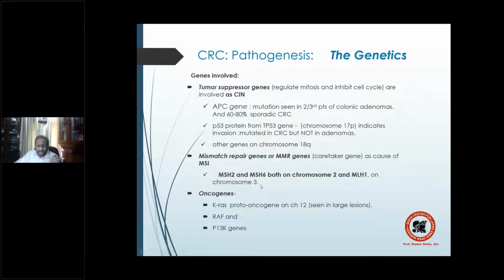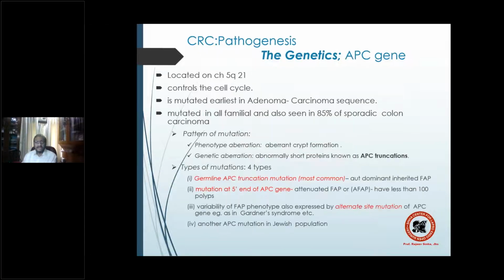If you don't remember them, refer to the last lecture. We talked about the Lynch syndrome in great detail in the last lecture when we were talking about colorectal polyps. And then the third group of genes affected could be the oncogenes: the KRAS proto-oncogene, the RAF gene, and PI3K gene. So now we understand the genetics of a CRC. We know which genes are usually implicated. We know which pathway these genes go through to ultimately reach a point where they convert into malignancy. And we also know that in a total of 100 patients with CRC, how many would have a genetic alteration, how many would be sporadic, how many familial, and how many would have an inherited syndrome.